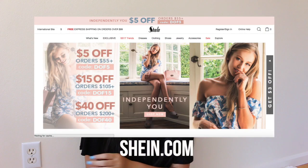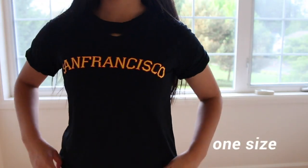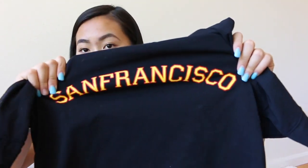And so next up, I have 2 online shops that actually contacted me and wanted to send me things. The first one is shein.com. I've worked with them before, a couple videos before, but they sent me more items. The first one is this adorable, not really cropped, but kind of cropped shirt. It's a graphic tee, and it says San Francisco in orange and yellow letters, and I think this is so cute.